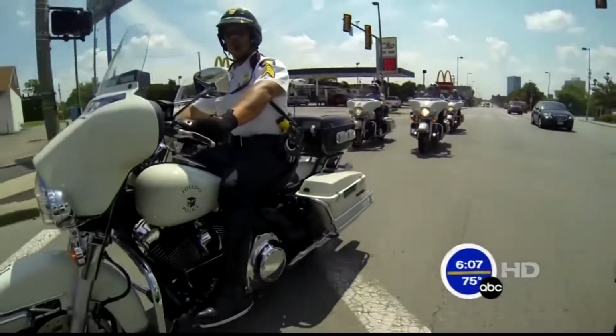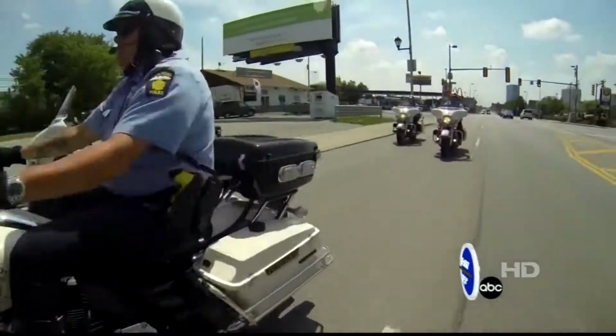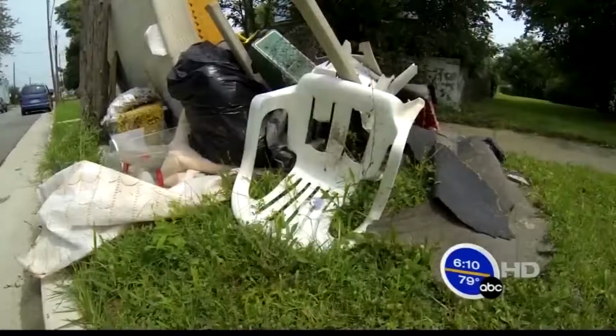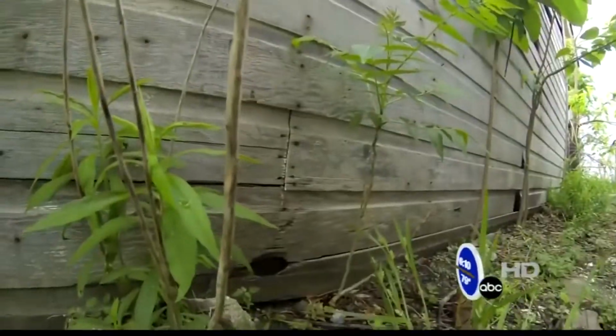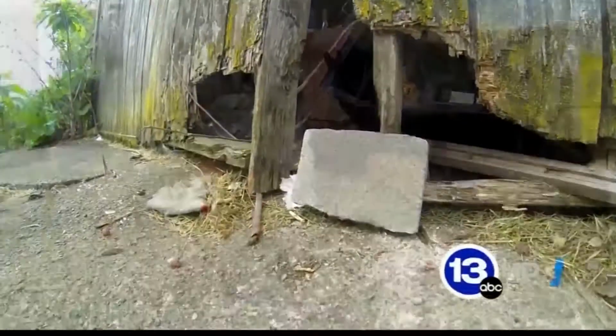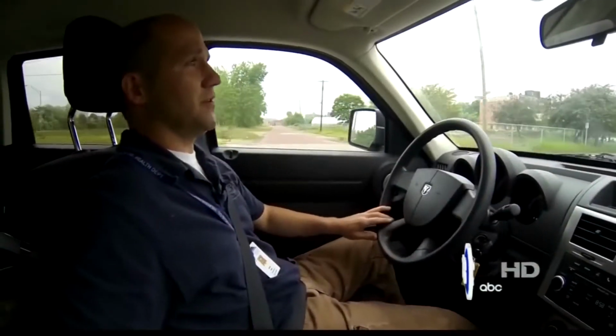TPD's motorcycle unit is out in full force patrolling hotspot areas. Whether it's garbage, tall grass and weeds, wood piles, things that can attract rats. So that's kind of what we're looking for every day, all day.